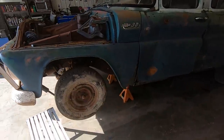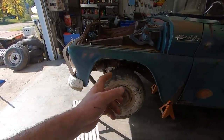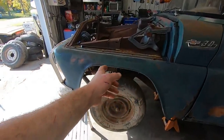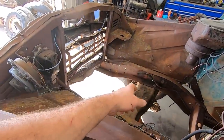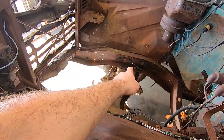So we got her stabbed in there. It's not as easy as I remember. I got her pretty close, and then I used the old come along and cheated her into place. And then use the bar to walk the holes to where they need to be. That rear hole is the only one that lines up. I was thinking there was more than that.